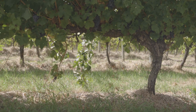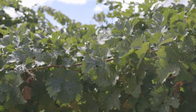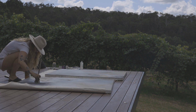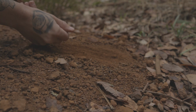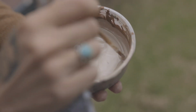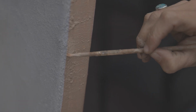Because of its Mediterranean climate, Margaret River is a beautiful wine region. The soil composition in Margaret River is predominantly this red loam, which is one of the reasons that vineyards thrive in this area. Loam is a soil that consists of sand, silt, and a small amount of clay. As a pigment, it made this beautiful red, and mixed with others, it made this beautiful pink color.